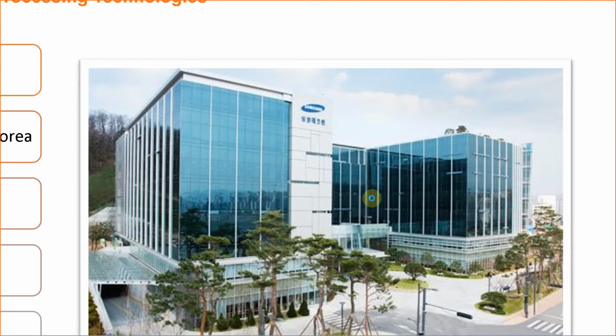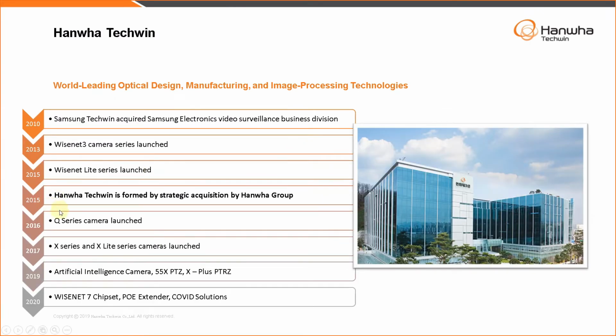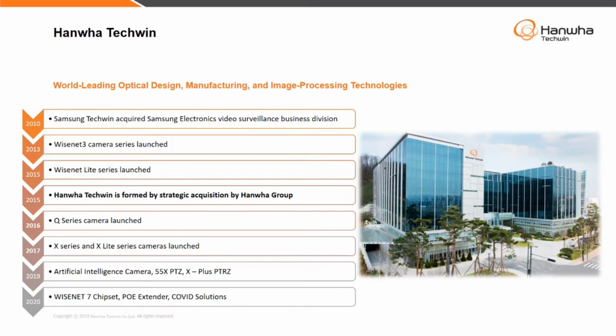One of the buildings is for defense, one of the buildings is for CCTV. So we were originally merged as one team. Hanwha Defense and CCTV was one big team. And here we go. In 2015, if you look at the building, you will have Hanwha. Just Hanwha purchased. What did it purchase? The building, patent, people, everything was acquired by Hanwha Group.